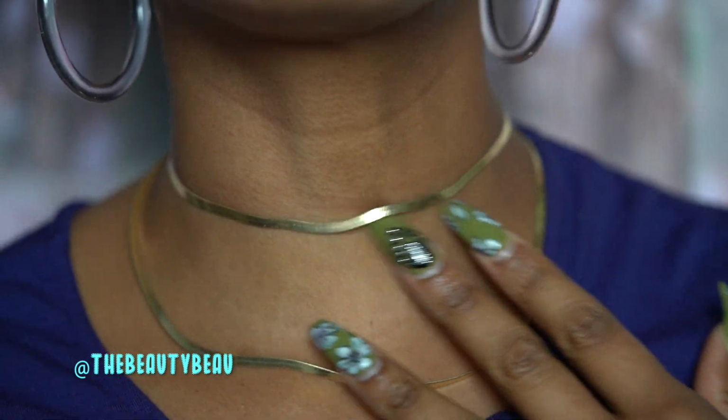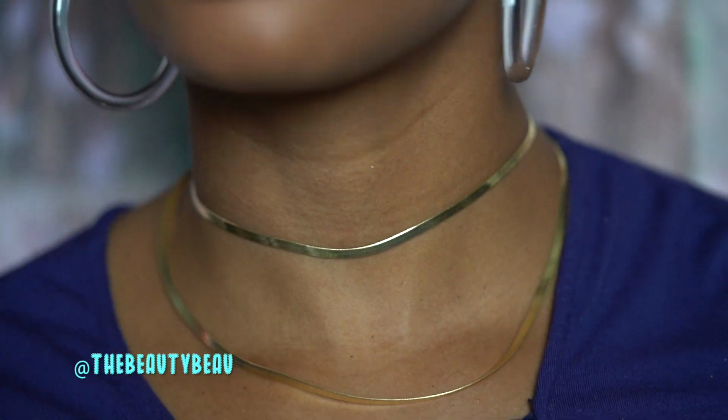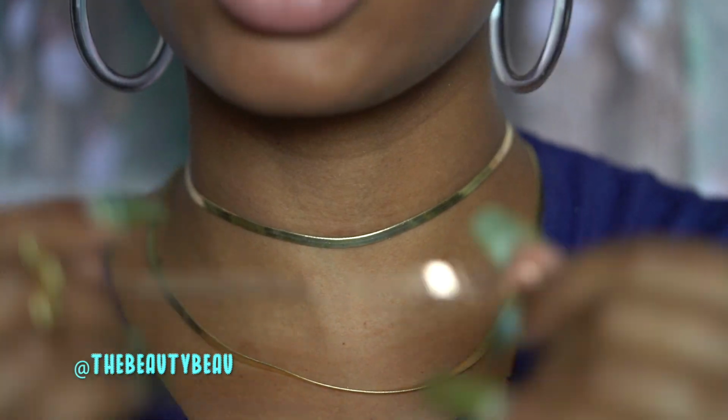I also have it in gold. This is the Herringbone Choker in gold, and I ordered this from Adina's Jewels as well. And this is the color in comparison.